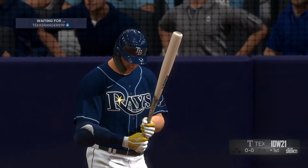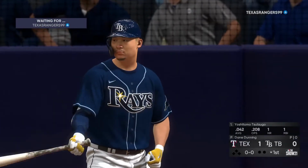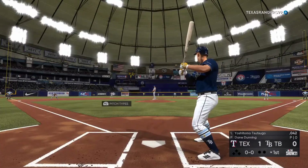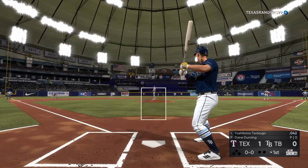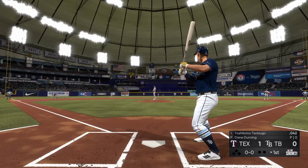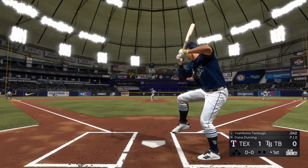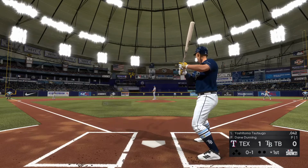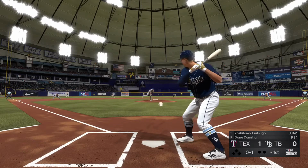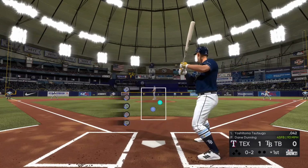Now to the plate, here is Yoshi Tsutsugo. He'll lead things off here in the bottom half of the first. For the Rays, the first baseman, Yoshi Tsutsugo. Here it comes. As he'll go after the first pitch to him and comes up empty, it's strike 1. Fastball, and he's quickly in the hole, 0-2.